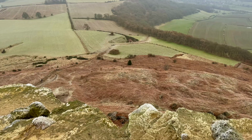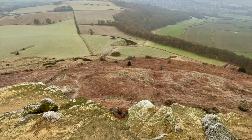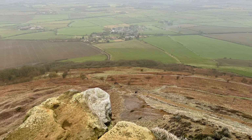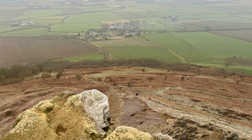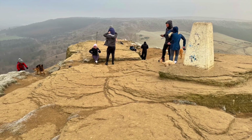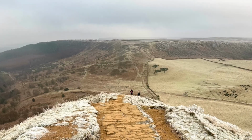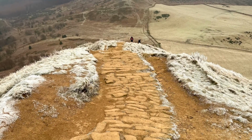From the summit, I enjoy superb views, spotting earlier parts of my walk and the village of Great Ayton beyond Newton Wood. Looking west, I see Newton under Roseberry and distant views across Teesside, stretching out towards Middlesbrough, Stockton, Billingham and Hartlepool. Standing beside the summit pillar, I spot Captain Cook's monument on Easby Moor, which will be my next destination on today's walk. My descent follows a stone path forming part of the Cleveland Way, heading east on the opposite side from the Roseberry Lane approach.